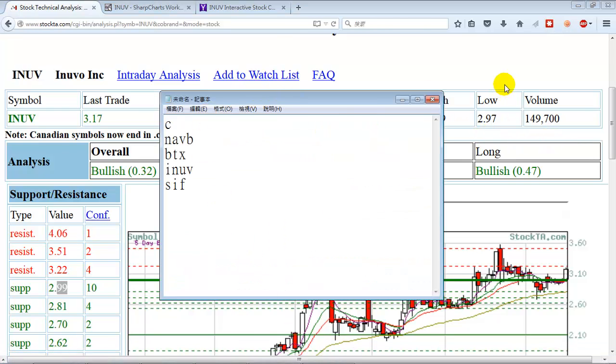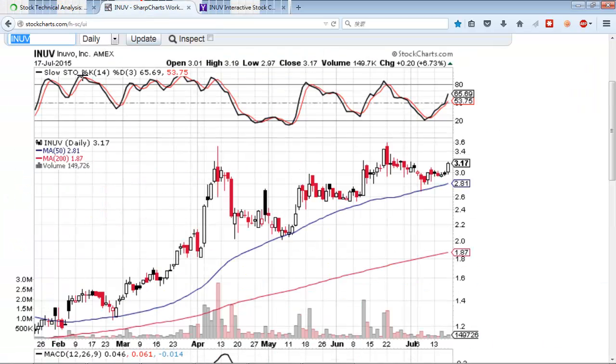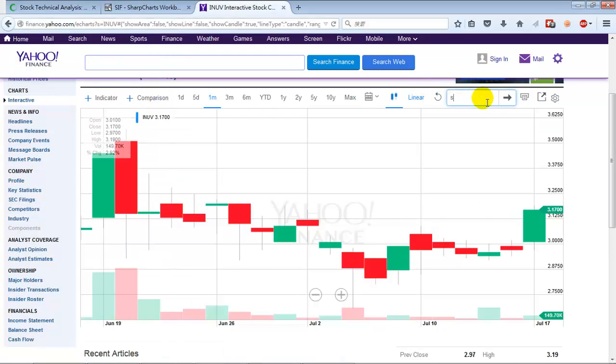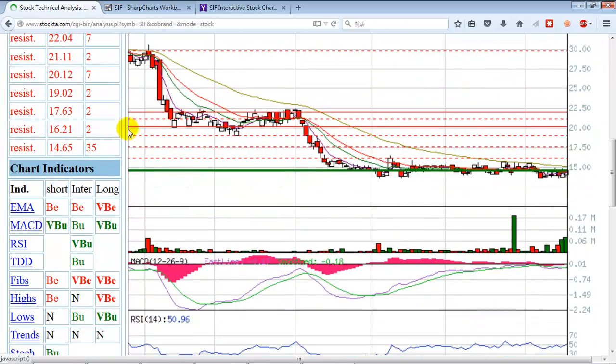And then we got SIF. I think SIF is actually on the pink sheets. Let's take a look here. Again, we're above a support level.